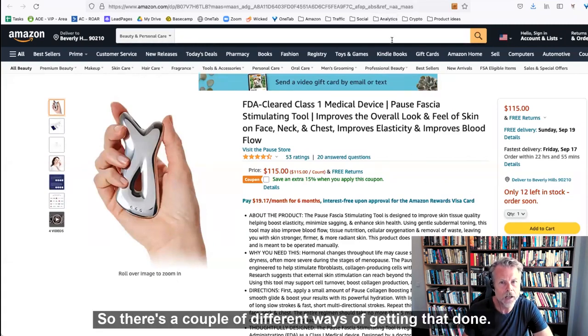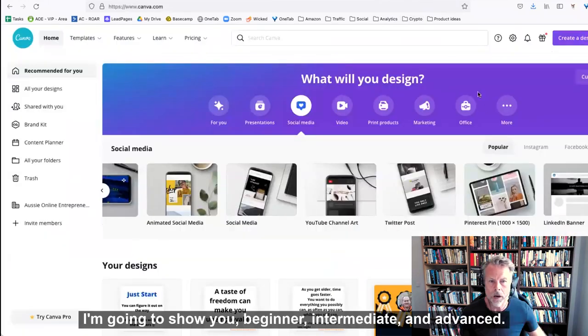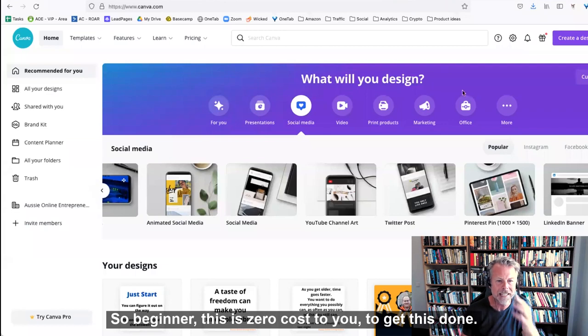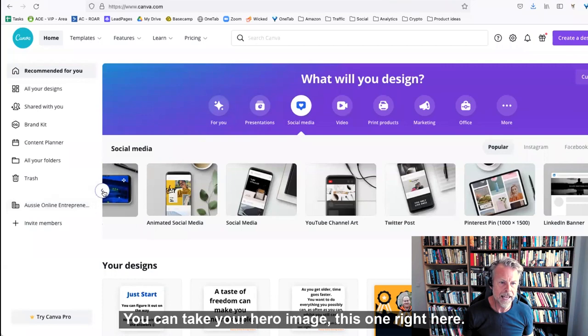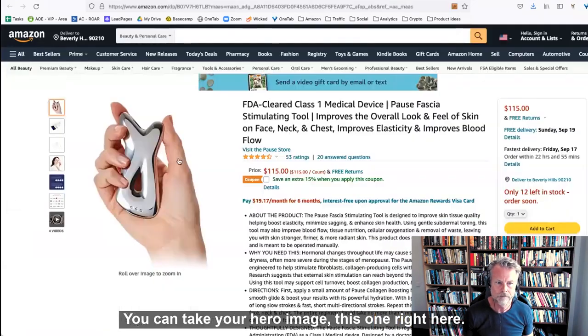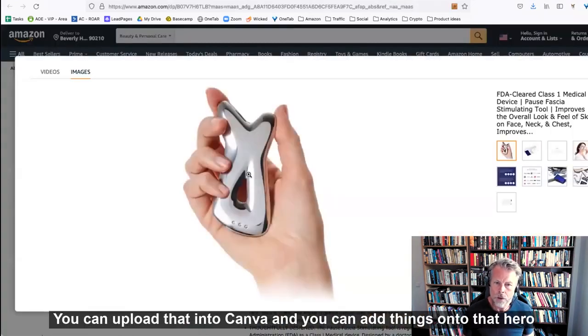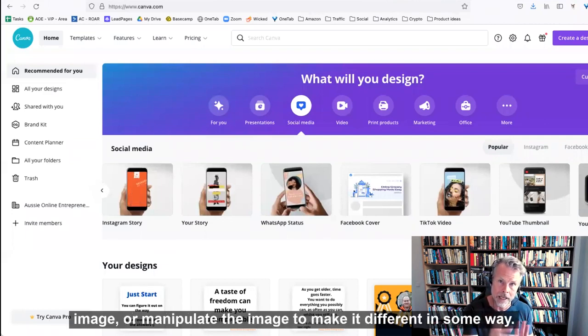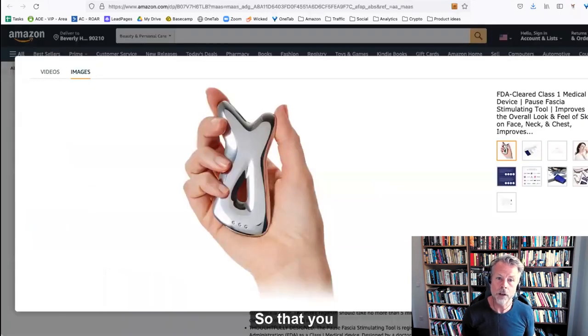So there's a couple of different ways of getting that done. I'm going to show you beginner, intermediate, and advanced. Okay, so beginner, this is 0 cost to you to get this done. You can take your hero image, this one right here. You can upload that into Canva, and you can add things onto that hero image or manipulate the image to make it different in some way so that you can then run a split test.